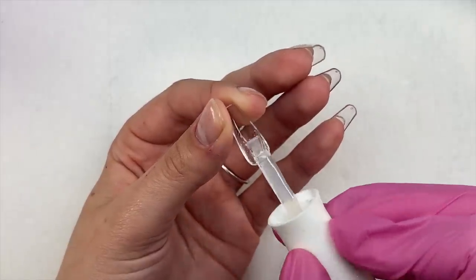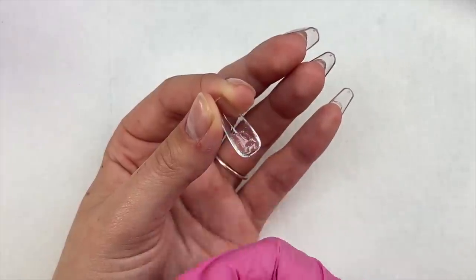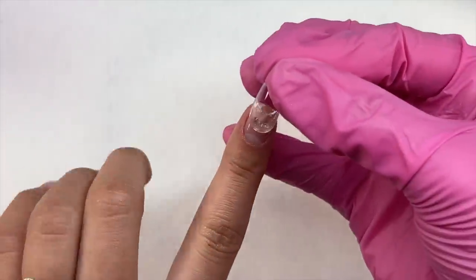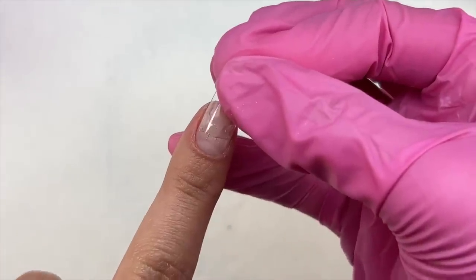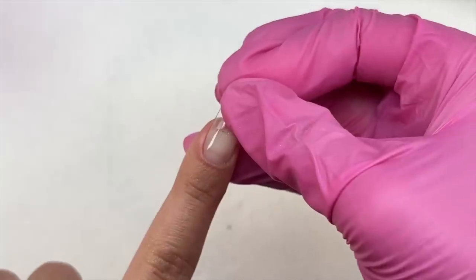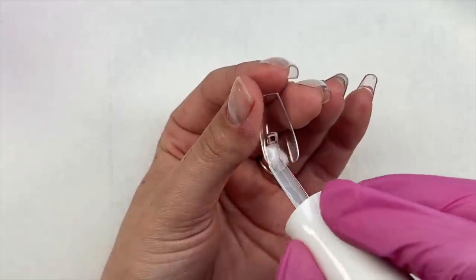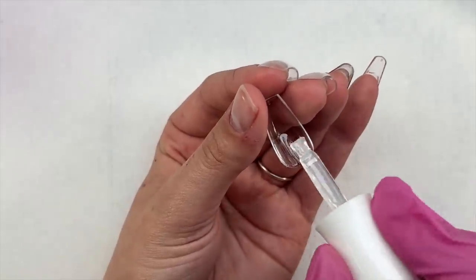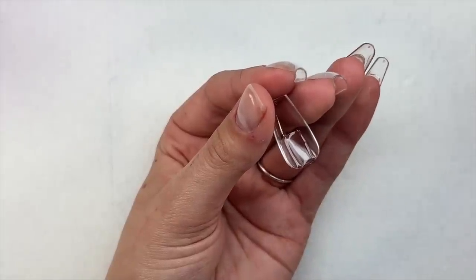I place the nail tip onto my natural nail, starting at the cuticle area, slowly lowering it at a 45 degree angle and pushing it down until the gel product has reached the free edge of my natural nail, and when I see absolutely no bubbles. If you are visibly seeing bubbles, you want to remove the nail tip and start over before curing.